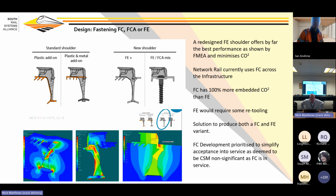We then looked at the fastening. It was very easy to say, well, we'll just take a flat skip shoulder and mould it into some plastic. If only life was that easy. What we found out was plastic and concrete, not surprisingly, behave very differently around the shoulder. So we took the existing Pandrol shoulder and added a plastic insert and then a steel insert to see how that would perform.